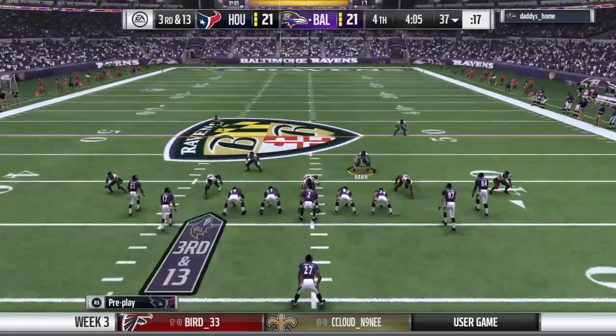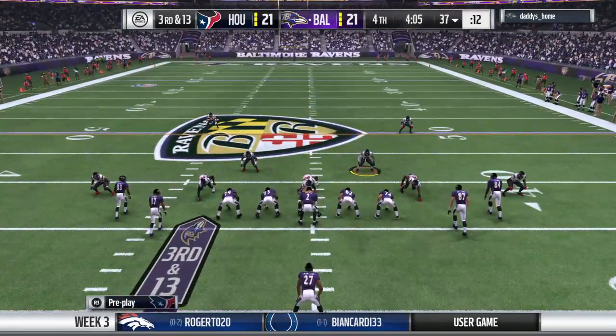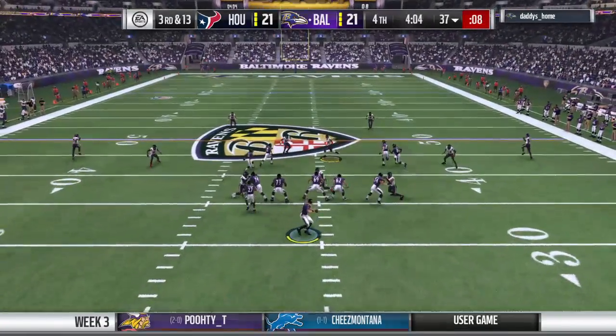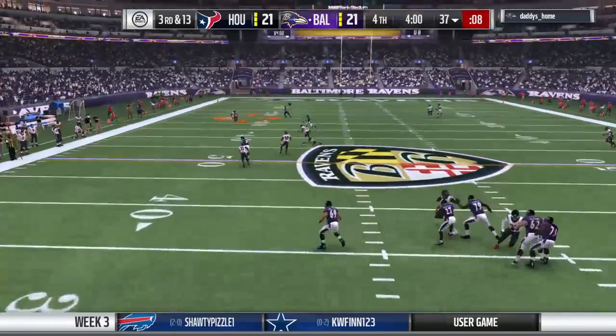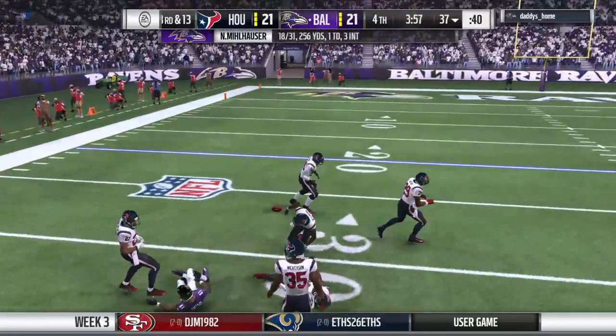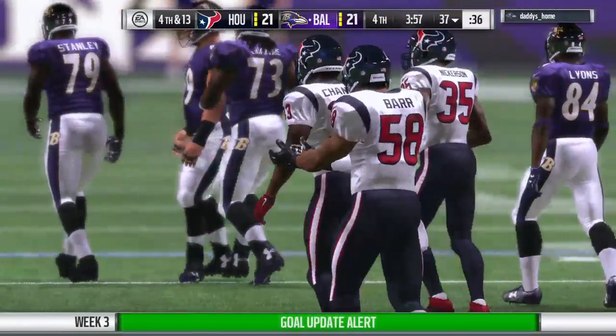All right, here we go. Now on 3rd and long, they'll look to throw. He's going to try and go deep again. And incomplete. The contact made the ball roam free and brings up 4th down.